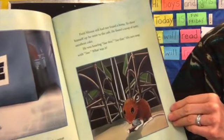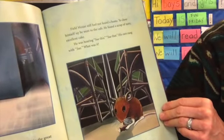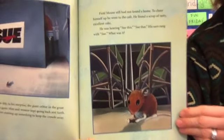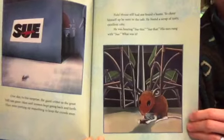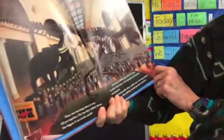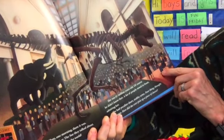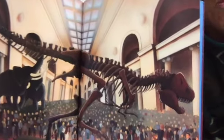To cheer himself up, he went to the cafe. He found a scrap of tasty, excellent cake. He was hearing again, "Sue this, Sue that." His ears rang with "Sue, Sue, Sue, Sue." What was it? Then one morning, there it was, all put together. The Sue they talked about, the biggest T-Rex in the whole wide world.